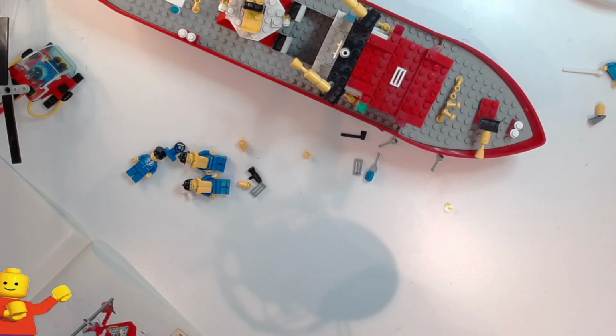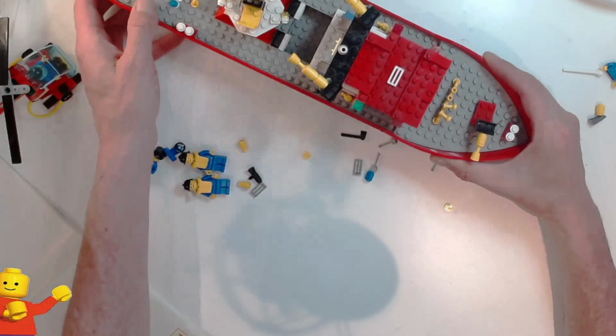Tools, maybe? I don't know. I don't know what that is.